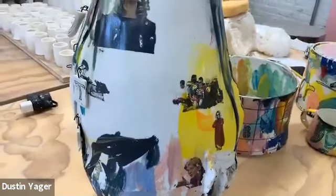Okay. Yeah, that's really nice. Dustin, when you're working on these pieces, do you have a plan when you're making them and then applying colored slip to the surfaces, and then firing them? Yes. And then decals, and then they get fired again. How much of a plan do you have when you're working with the wet clay, as far as ideas for what the decals are going to be, or even specific placements for them?